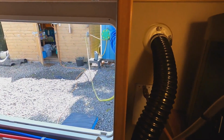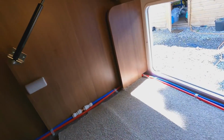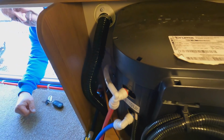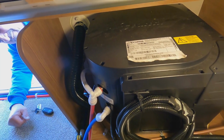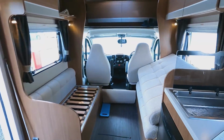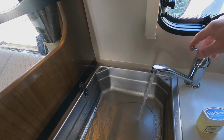So basically what we've got, I'll show you, Kev's filling up fresh water which is going down into the fresh water tank, and then the pump switched on. So there's the pump drawing water up from the fresh water tank, and then what we're doing now is filling up the water heater. So basically we're priming up, and if you can just see now, we've got water coming through. That's primed up.